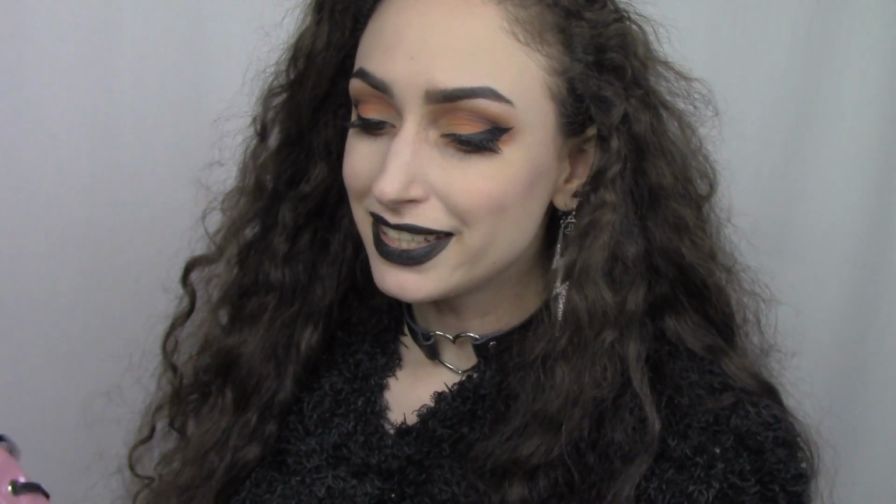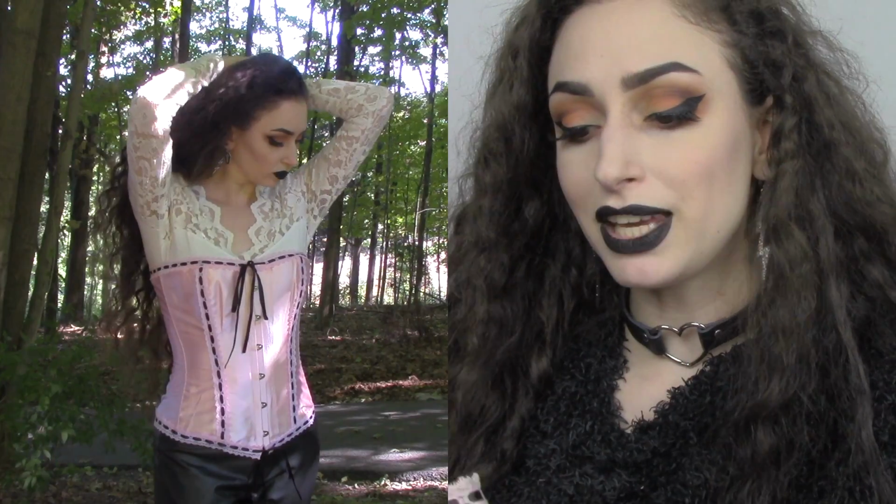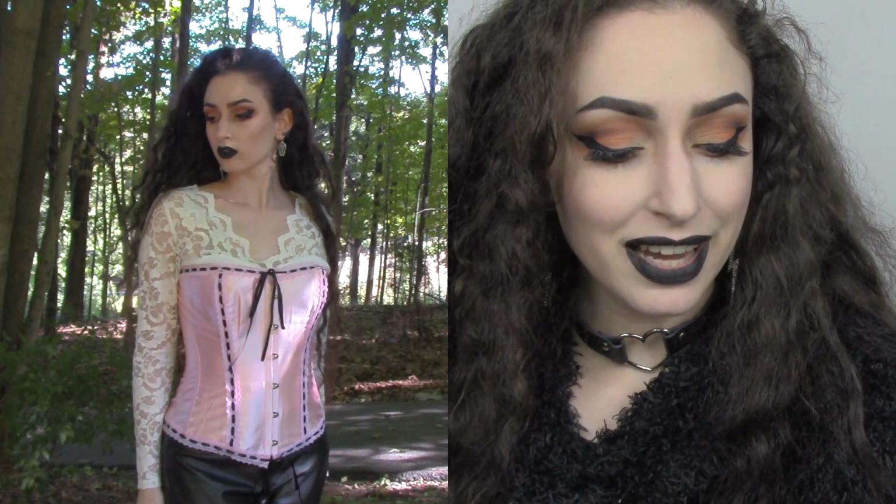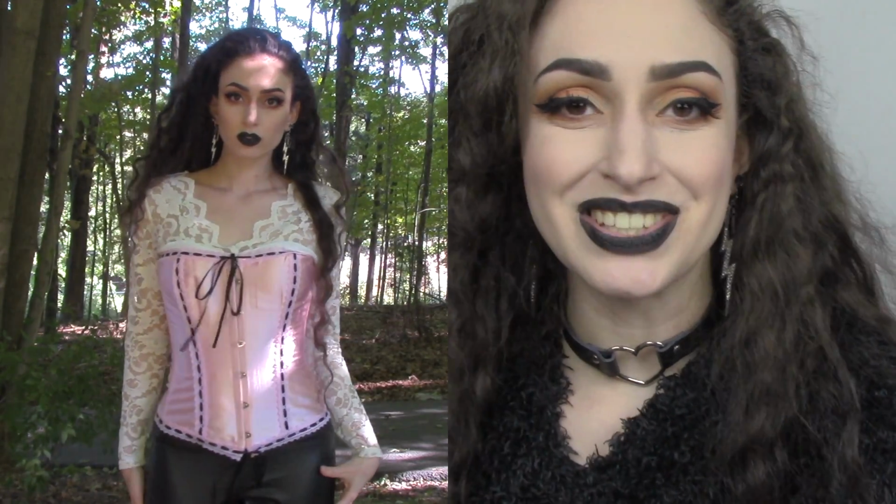On to the next one. This one was given to me as a gift, so unfortunately I do not know where to get this, but it is the cutest pink satin overbust corset. This is also plastic boned, and I love it because it's so girly and so feminine. This is also really, really comfortable.